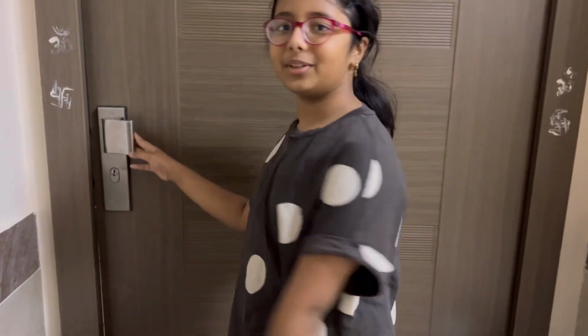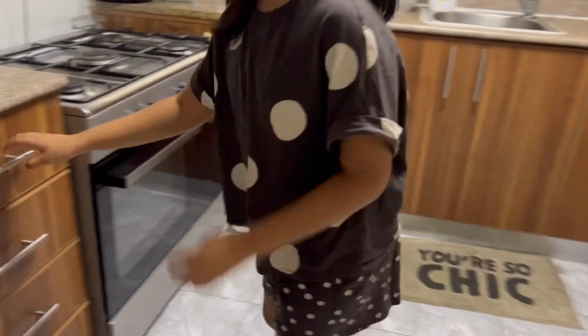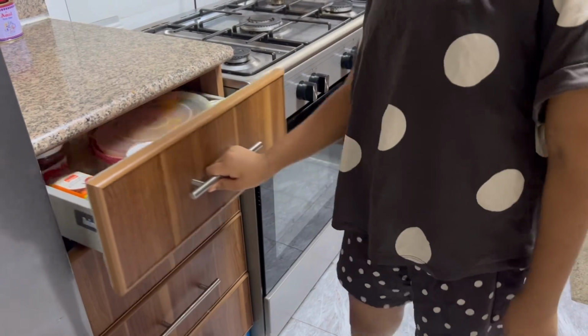Today we are going to show a home tour. Well, here is our kitchen. Okay, so you can see we put various items.